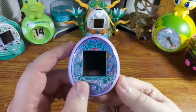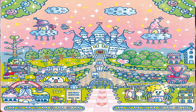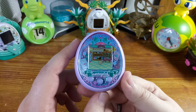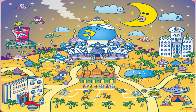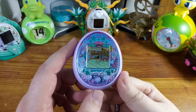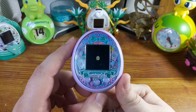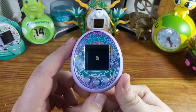So one of the first locations was the Princess Palace, which can be seen right here. And the Princess Palace had 2 new characters. And then the next one was the Arabian Night. And this one was my personal favorite because I loved Aladdin when I was growing up. So this was really, really cool. And Kuchipachi looks incredible as one of the characters here. Oh, hang on, we're hatching. Let's see if we're going to get a boy or a girl.